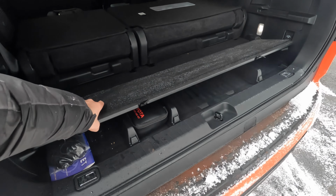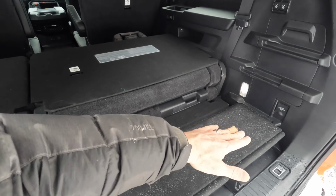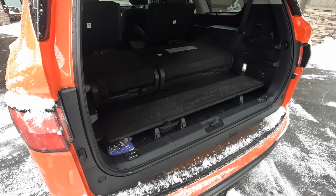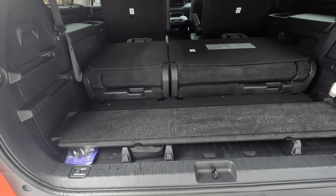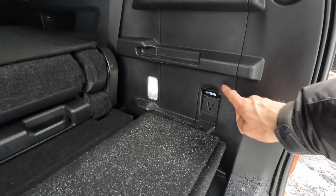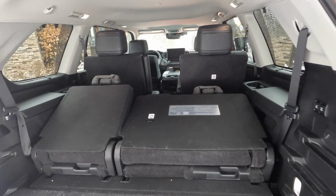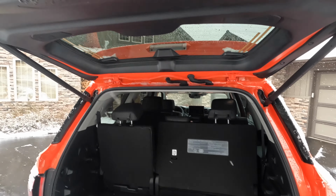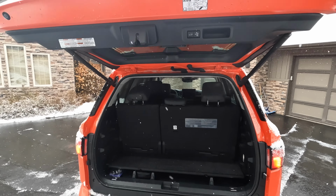We've got this little tray here that you can move up to these various levels. So you can move it up to this level here to get you kind of a flat area if you need to load things in. But again, you're gonna have to lift them up quite a bit higher to get them in. And then we've got these little separators below that for storing various cargo. Another thing to show you real quick back here is we do have another one of those power outlets that's controlled with that inverter. And then again, we can push these buttons here to bring our seat backs up again. And then to control our rear hatch, we've got a button here that we can use to drop it down. Or again, you can use your foot down below that bumper.